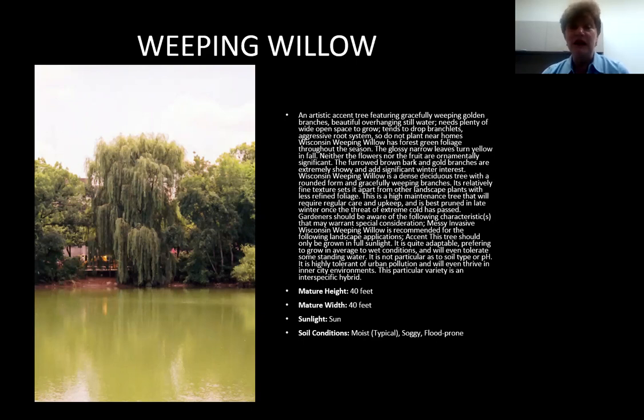You don't want to plant it too close to the house because the roots will creep in under the foundation. The roots seek out water, so they'll go in and can tend to clog a sewage system. So if you have a willow on your property, you have to make sure you do that maintenance on your plumbing. But this is gorgeous. It gets to be about 40 feet tall and 40 feet wide.